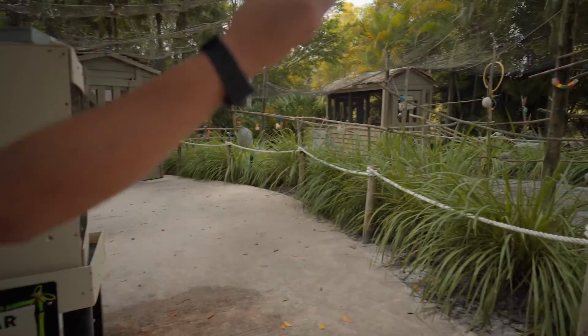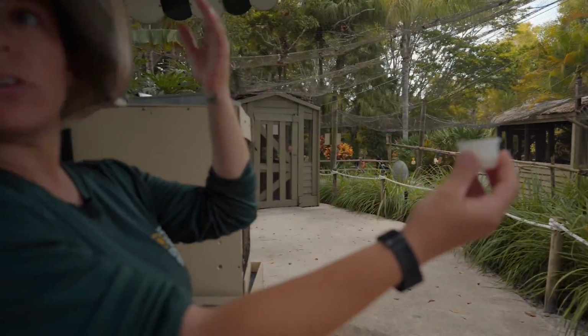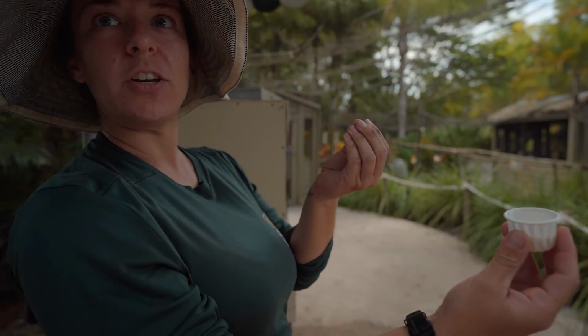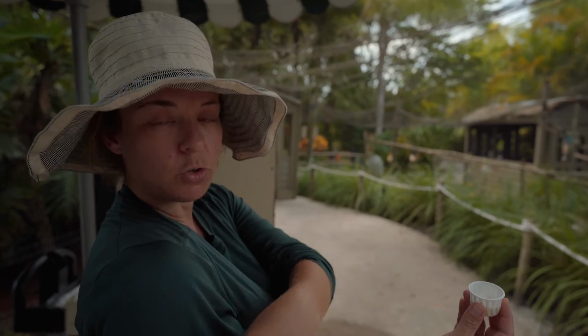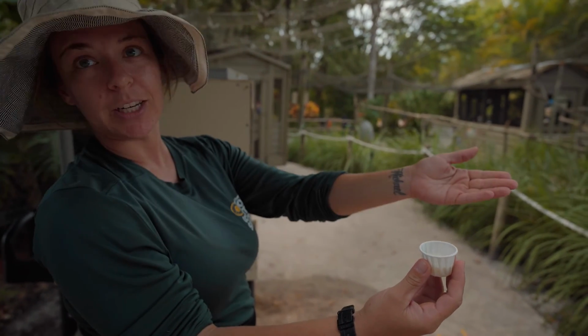So you'll just kind of walk around and you'll hold out your cup. The birds will fly to you. They'll fly on your hands, on your shoulders, on your heads, just kind of anywhere on their body. Birds and their beaks are just kind of like an extra appendage. So they'll land on you and they'll use their beaks to crawl up your arm, but they're not trying to bite you. They're just trying to crawl to where they need to get the food.